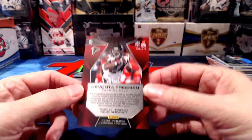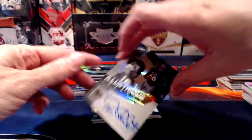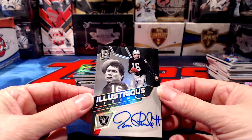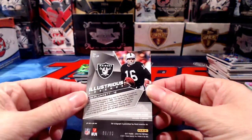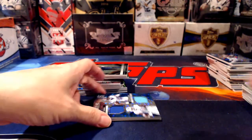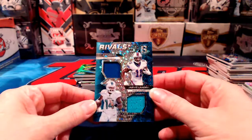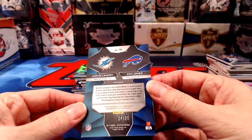Devonta Freeman, 250. And the Raiders, who are already having themselves a nice break, just made it a little better. Yeah, how about that hit? What is that numbered to? That is to 99 on the Jim Plunkett. So Raiders with a couple of really nice hits. This one we're going to have to head off to random unless the same person happens to own both teams, which we will check. But otherwise, that nice little card to 25 will go to random.